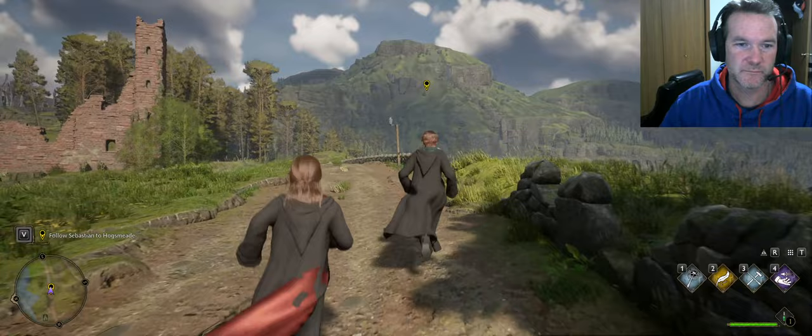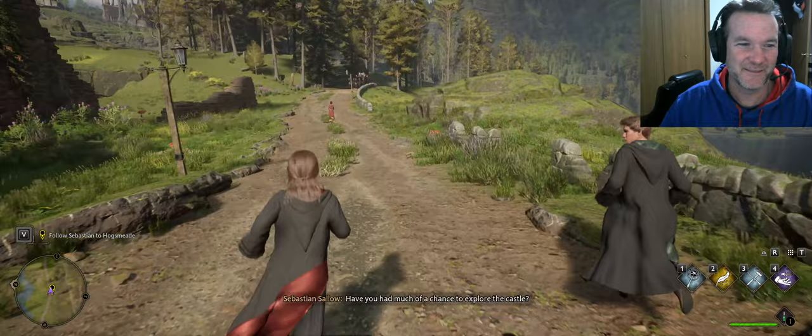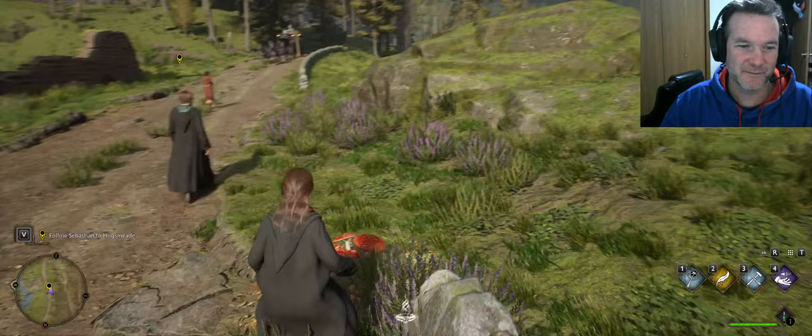You always get distracted collecting all this stuff on the way. Yeah. My bags are full. I can't carry anything else. It's a pretty big bag. It's positively enormous. Yeah. It is that.